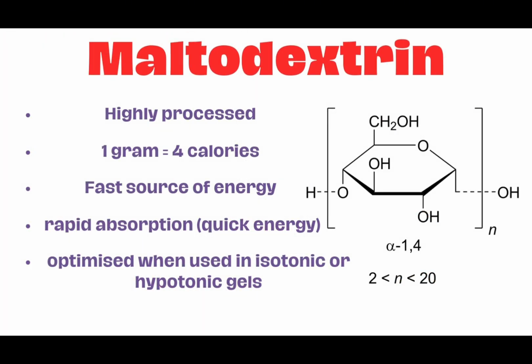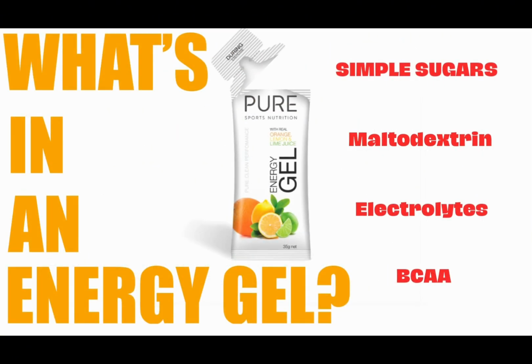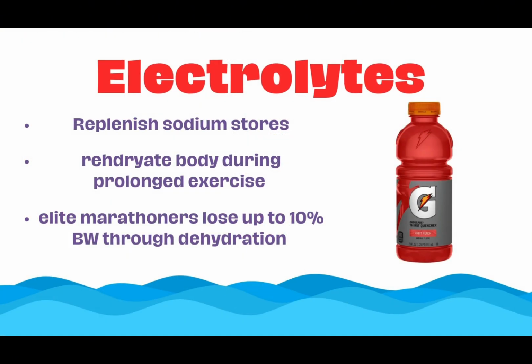Maltodextrin is a glucose polymer. However, unlike the monosaccharide glucose, maltodextrin is a highly processed, complex carbohydrate molecule designed to replicate the energy capabilities of sucrose, with 1 gram containing 4 calories. Electrolytes are utilized by commercialized gels to replenish the body's sodium levels, often lost in sweat, to rehydrate the body during prolonged exercise. Some elite marathon winners lose up to 10% body mass in hot conditions, making it vital for replenishment.